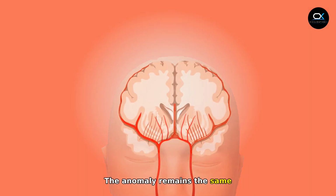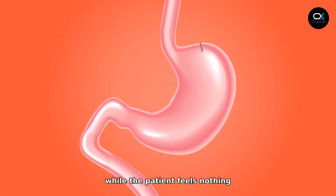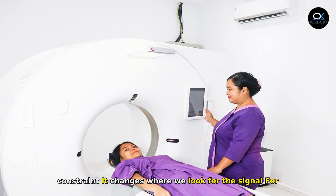The anomaly remains the same. Cancer can be biologically advanced while the patient feels nothing. AI does not remove that constraint. It changes where we look for the signal.